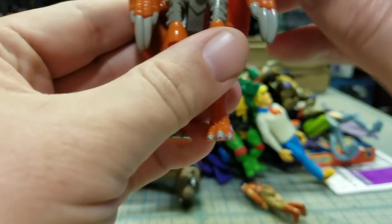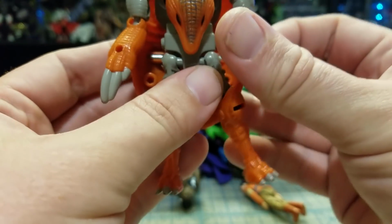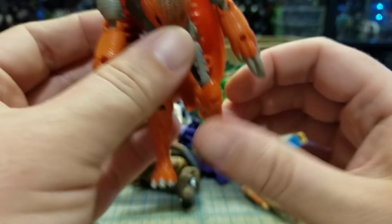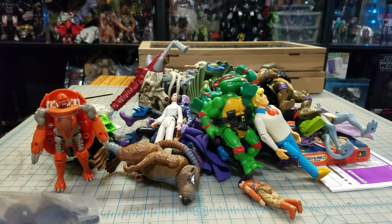I don't know, I always liked this little guy though. He was one of my favorites when I was a kid. I just always liked these smaller Beast Wars figures, and they were fast to transform. They were just a lot of fun, and they were cheap.